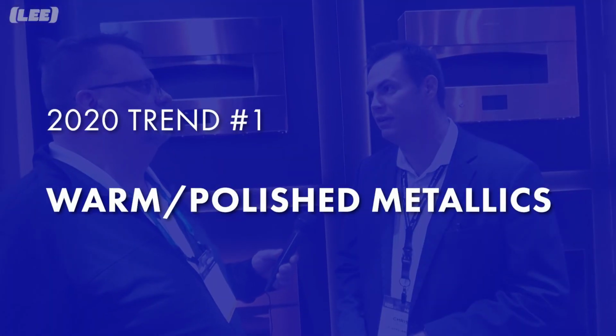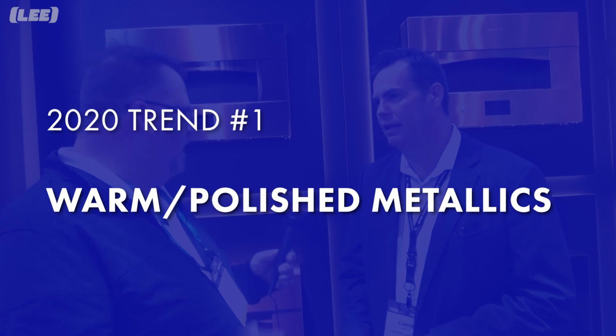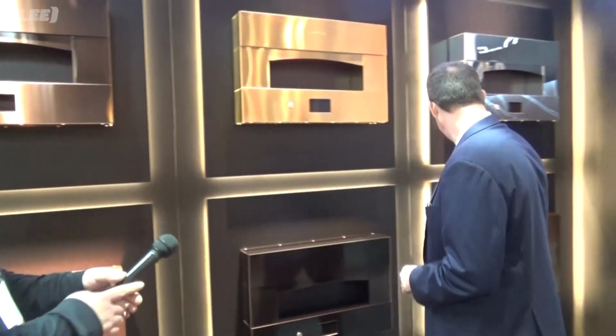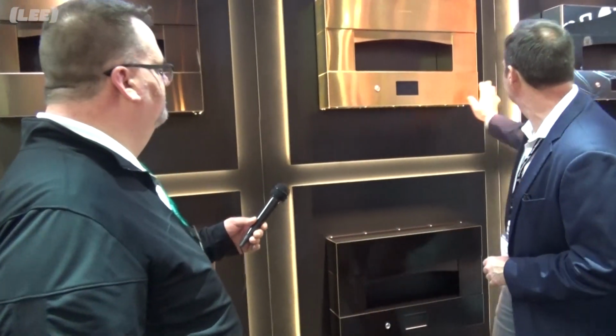We're seeing a lot of warm metallics, both brushed, but also more polished warm metallics, things like polished brass, polished copper. I saw the rose gold here is stunning. I don't know if that's more of a copper or a rose gold, but it's more of a bronze finish. Copper's over here. These really bright polished features stand out. They're almost super reflective, mirror-like.